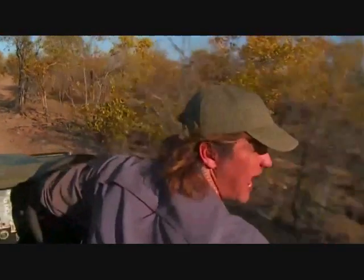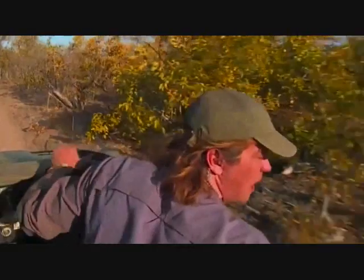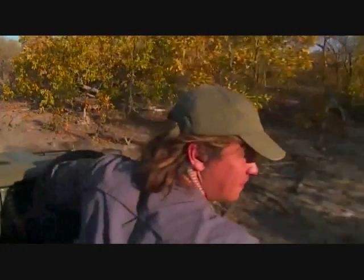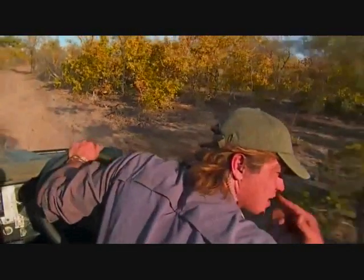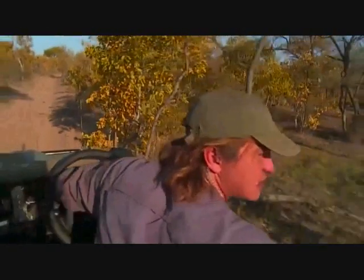So I've just heard Andrew has found the sticks and the cubs, and they're probably about 150 meters away out of our traverse zone. So fingers crossed when it gets cooler that they might come for a little visit.